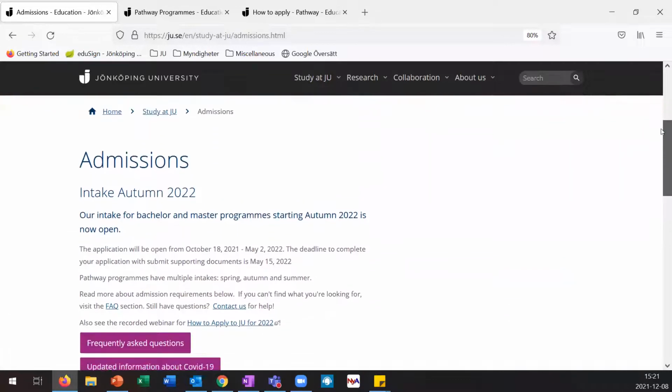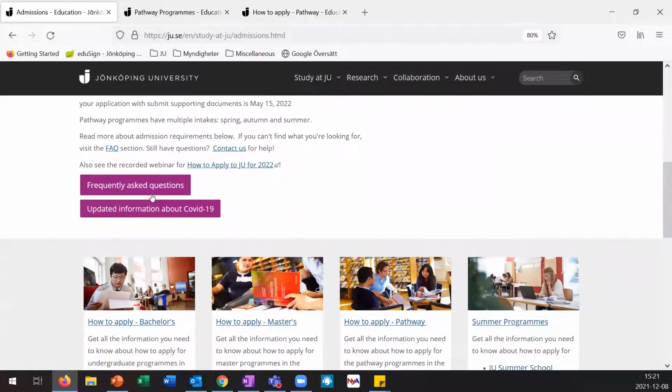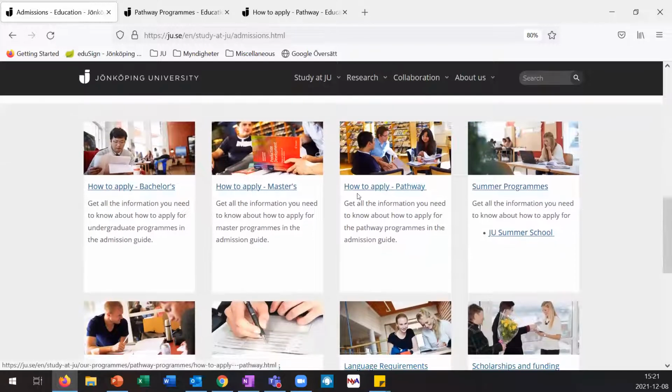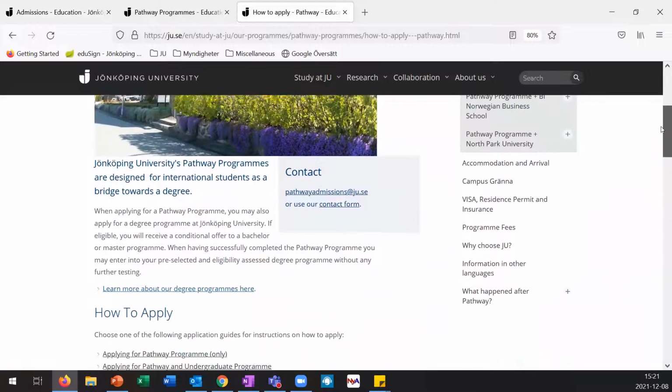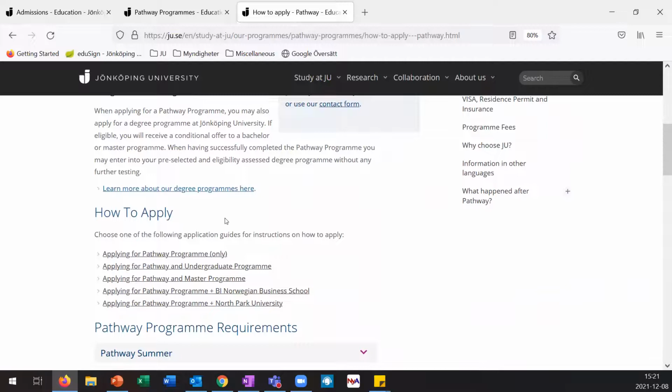That has to do with admissions, where we have information about frequently asked questions and currently updated information about the COVID pandemic. But here you have information on how to apply to Pathway. And that gets you to this website. And here there's a link that you can click on to get to our degree programs.